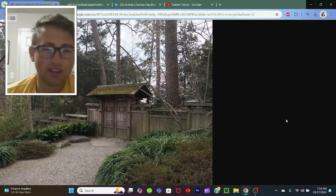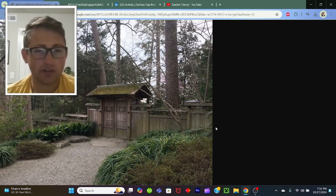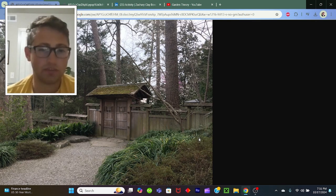So this is in North Carolina at the Duke's Gardens. And this is the Japanese garden section of the place. There was this really cool Japanese gate that you entered into the space. And I think this was really cool. I really love having that unique style of fencing.